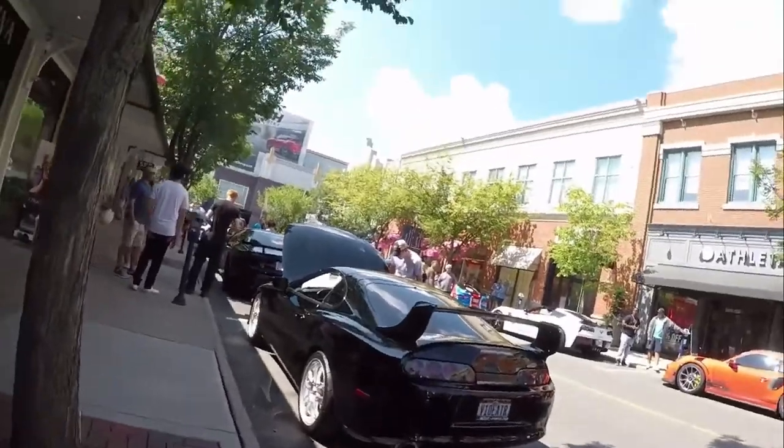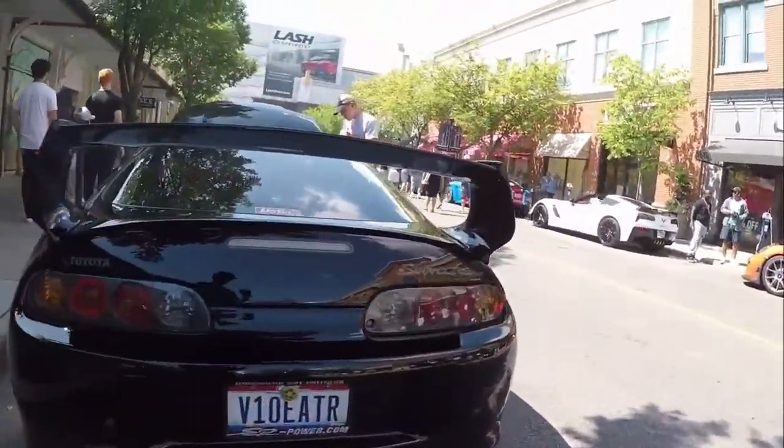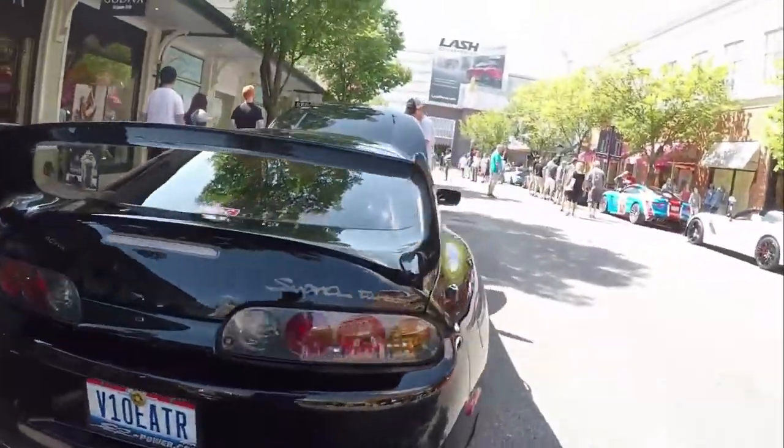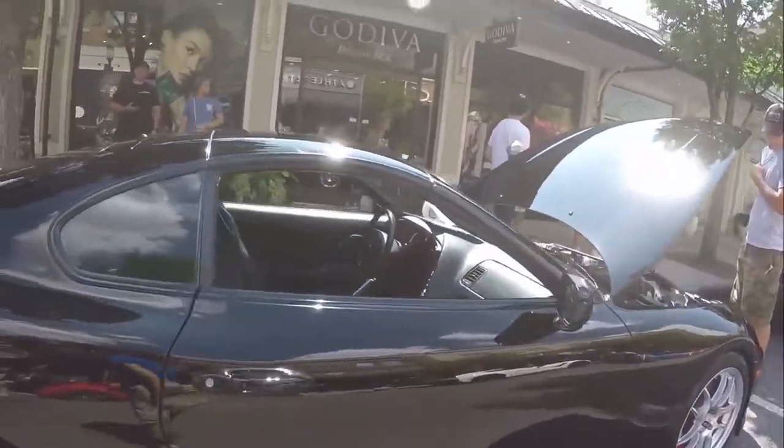All right, guys, so we've got a Toyota Supra right here. Very nice example. Check out the exhaust. We'll go around here and check it out and go up, look under the hood.